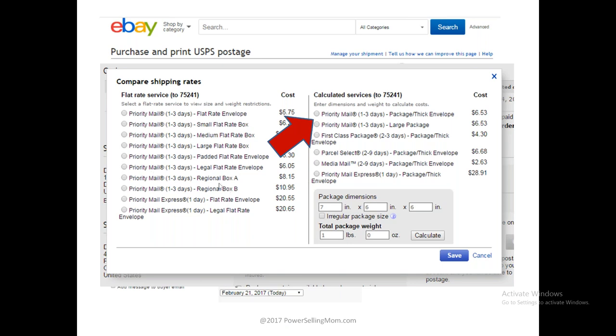Just off to the side here on the left, you'll see Regional A and Regional B boxes. Go ahead and order yourself a couple of those as well, because sometimes it's cheaper for you to put an item in a Regional A or Regional B, and if you don't have them on hand, then you can't use it, of course, and you can't get those at the post office. You have to order them.